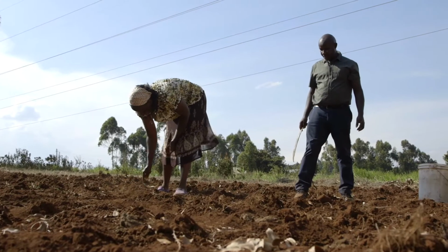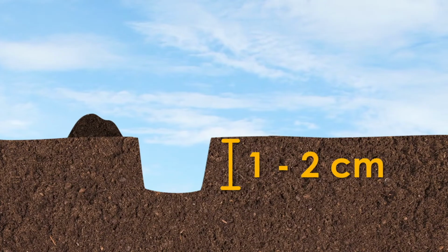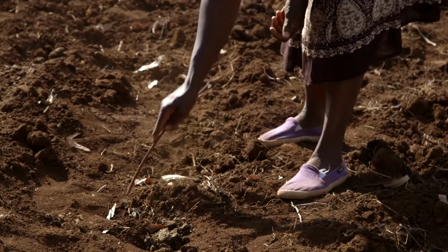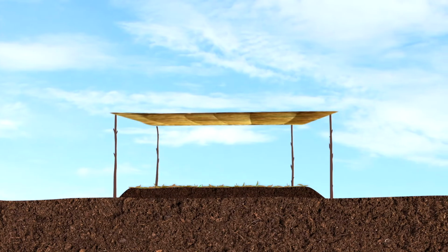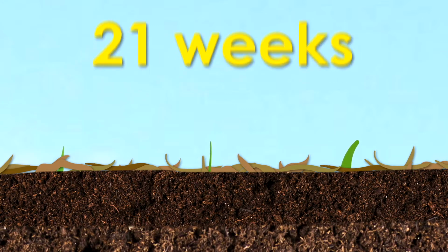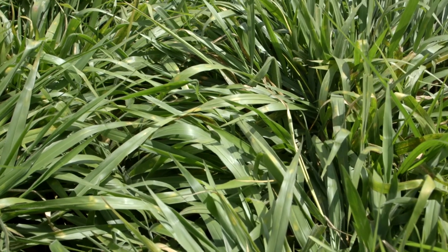For seeds, plant at the beginning of rains. Create 1 to 2 centimeter deep furrows at 50 centimeters spacing. Drill the seeds and cover lightly with soil. You can also sow the seed in a nursery bed and transplant the seedlings after 6 weeks. Ensure you mulch the nursery bed with dry grass. The grass takes 21 weeks, or 5 months, to flower after sowing. This is the best time to start feeding the livestock.